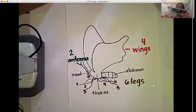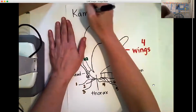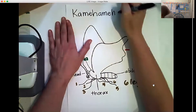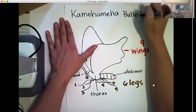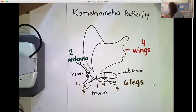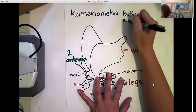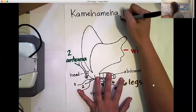So here we go. Our butterfly is called the Kamehameha Butterfly. And if we wanted to use the Hawaiian word instead of butterfly, it's called the hua. That means butterfly in Hawaiian.